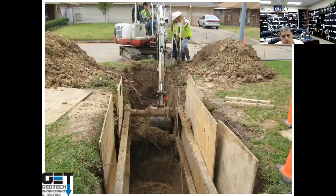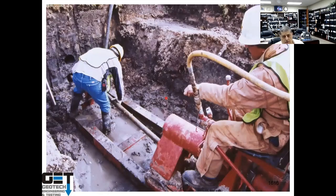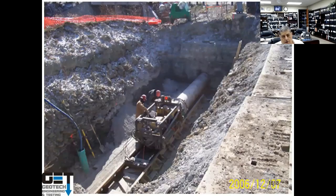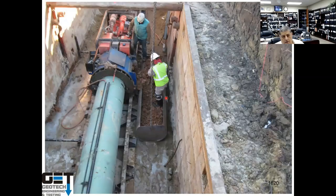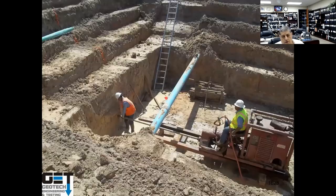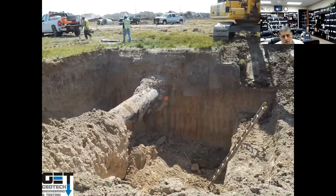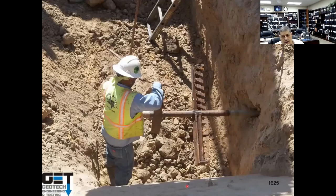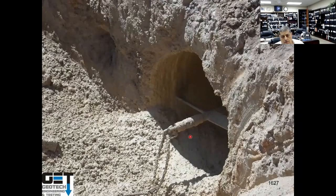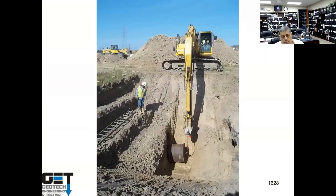Augering: in a lot of projects we do augering. You need to have a pit, and it goes from pit to pit. These are the augers. You have a pipe, and you have an auger inside of it. You do the pit first, you put the machine in there. This is the head. It has water, and it just goes through. Then you pull the pipe out.